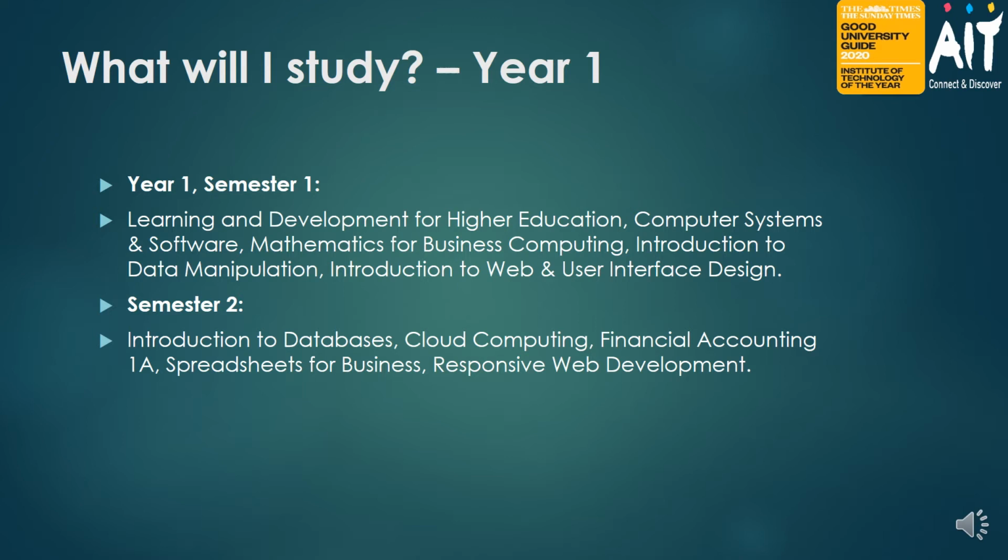You'll also do a technical module, computer systems and software, and this is where we start to look at the likes of operating systems that exist out there, just being able to utilize Windows fully and beyond. Mathematics for business computing: obviously IT within any type of program has a requirement for people to be numerically efficient, and the mathematics for business computing just gets into that mode. We'll cross into things like statistics and so on.